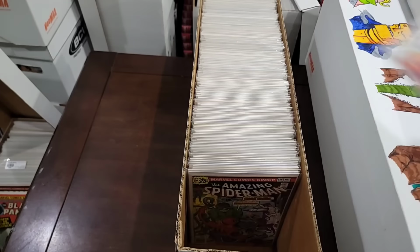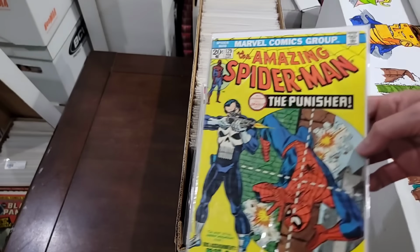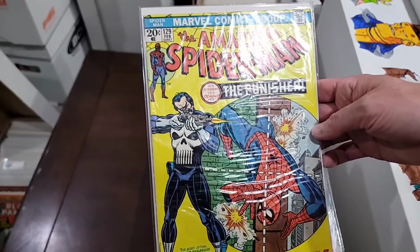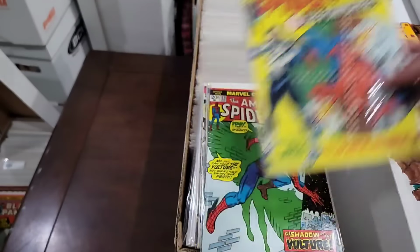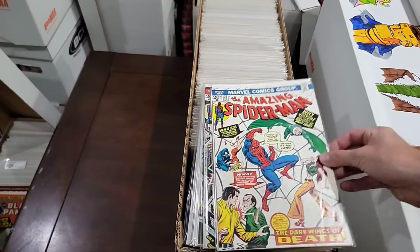Here we go. Amazing Spider... Oh, what do we got here? Amazing Spider-Man 129. I think we have a definitive winner now. This one is probably in the 4-0 range. That is Amazing Spider-Man 129, first appearance of the Punisher. So we have the first Morbius, first Punisher, and that issue 100 anniversary issue. Not to mention the death of Green Goblin.